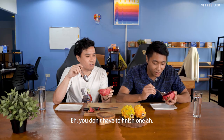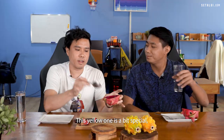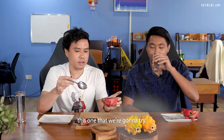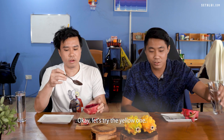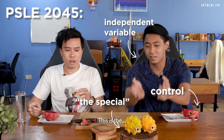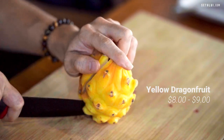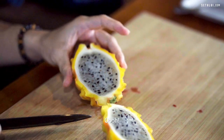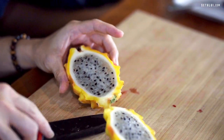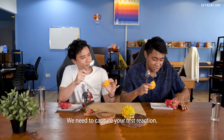Okay, you know, it's finished. We still got the real thing to try. This yellow one is a bit special. Okay, let's try the yellow one. We have the control, now we try the special. Star of the day. Oh, it's very different. This is a white one. This is your first, you need to capture your first reaction. Three, two, one.